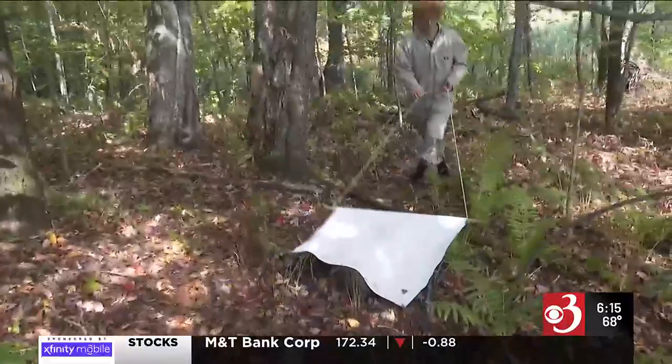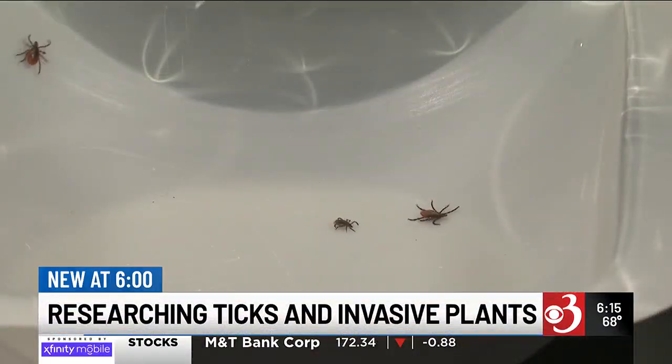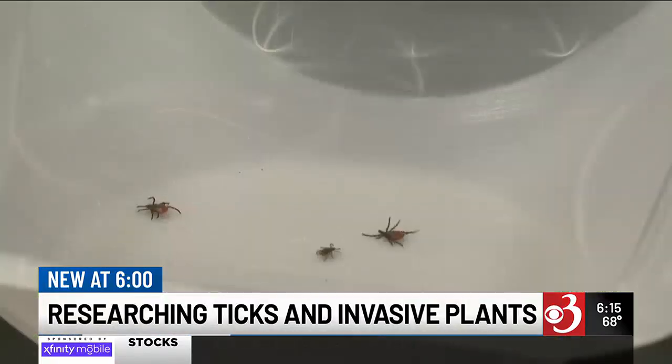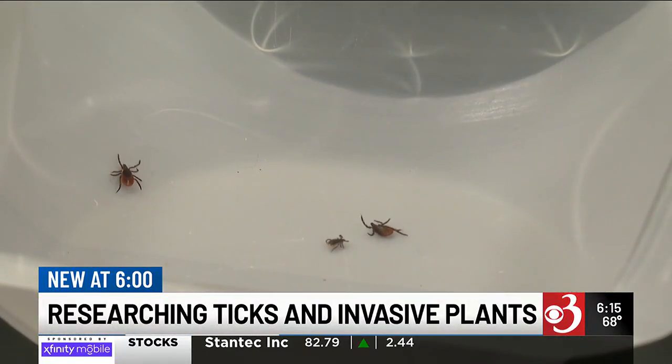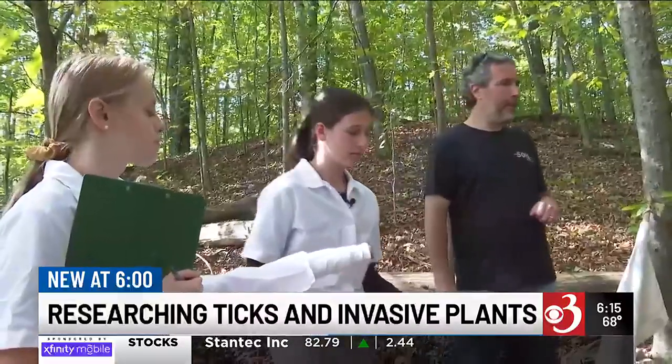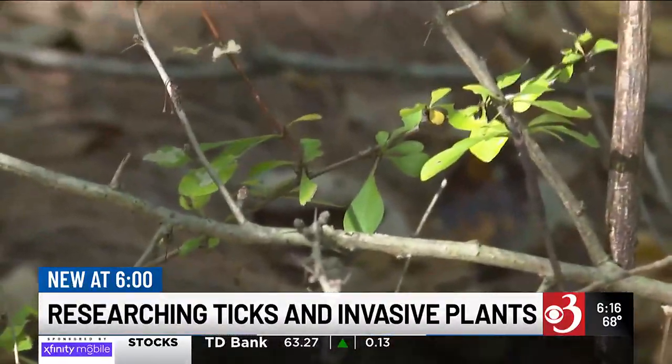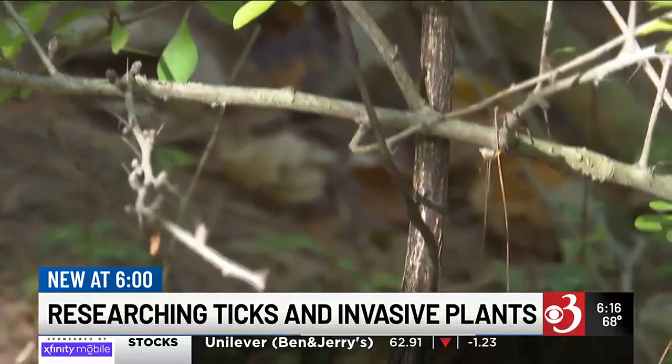Searching through the woods for these little guys to bring back here to study. So we are looking at the correlation between black-legged tick nymph density and invasive plant species. Research which co-investigator Bill Landsman says will help broaden understanding of which plant species ticks prefer and which ones they avoid. Ultimately, try a management approach to reduce the number of invasive plants and hopefully the number of ticks at the same time.